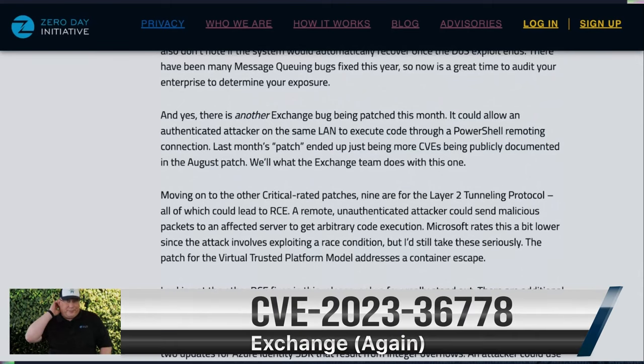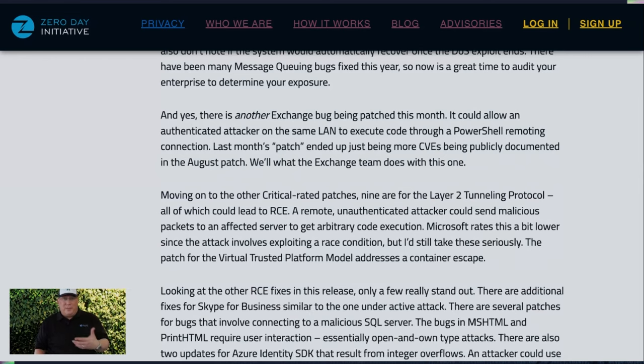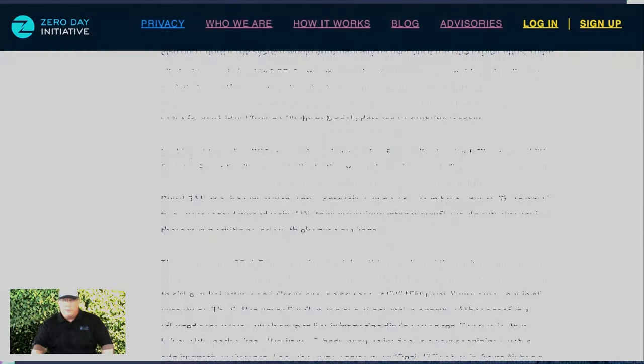There's another Exchange bug, another Exchange patch. Last month I said there was an Exchange patch, but I was wrong. There were actually Exchange bugs being documented from the August patch that were silently patched in August and then documented in September. This is actually a patch, and it has one CVE that we know of. So we'll see how that goes. Godspeed, Exchange admins.